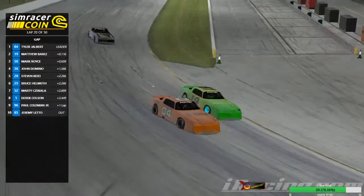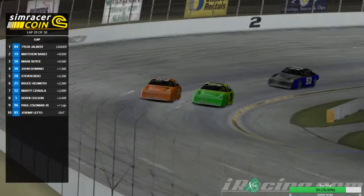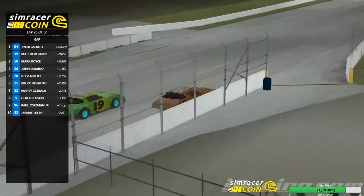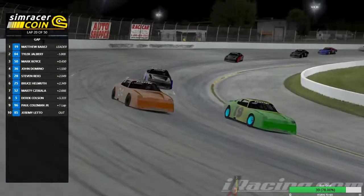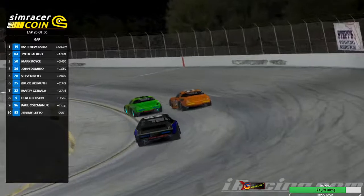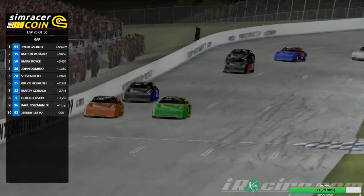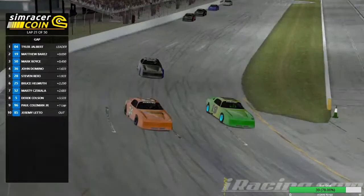Oh, the 19 gets side by side with the 04 machine. I was looking for another battle. The 04 is going to try to rocket down the straightaway. The outside line is faster on the straightaways, so if you don't clear him, you're going to have to battle him again in another corner if you're on the inside line. And that's what I think Matthew Bear is learning right now.